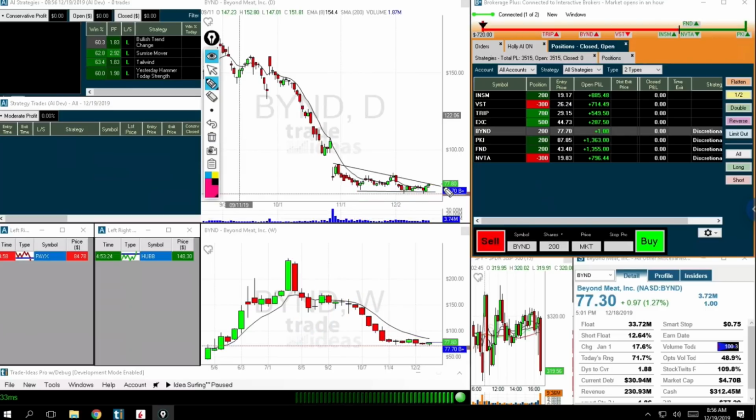So the trade is long at 200 shares at 77.70. Basically, our stop is kind of right under these lows here. To be honest, I very rarely let a worst case stop happen, so we'll see what happens here pretty soon. But we've got a protective stop in this area.